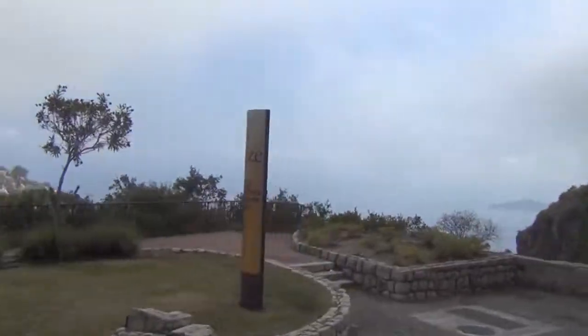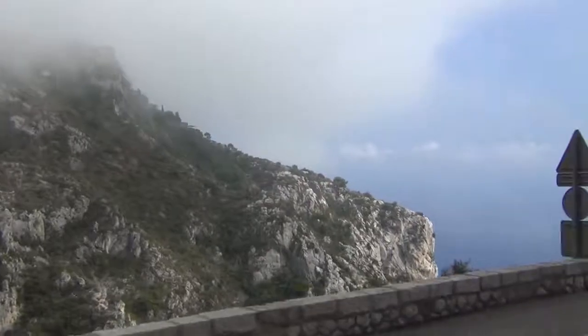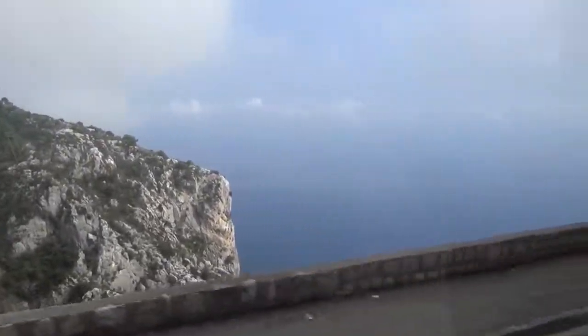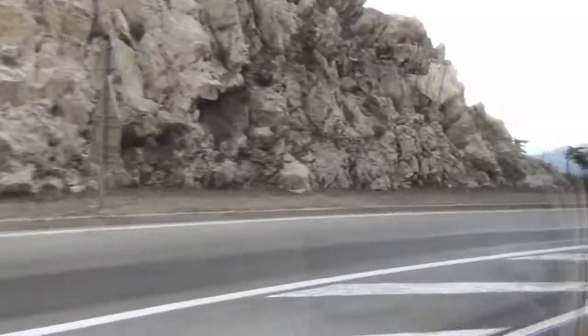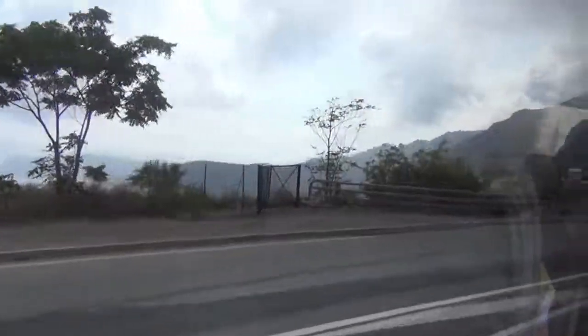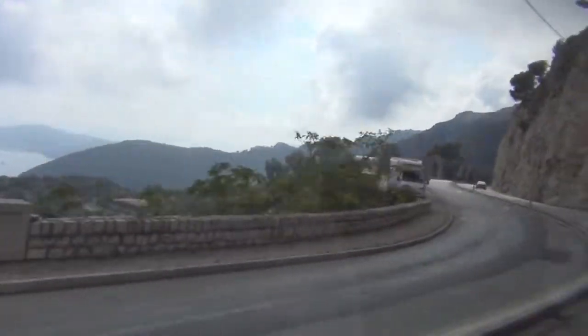The village was converted into a luxury hotel and restaurant, and the chateau is up there. It is completely illuminated by night. It's not very high, you know, about 300 meters above sea level. And we are driving the Middle Corniche.